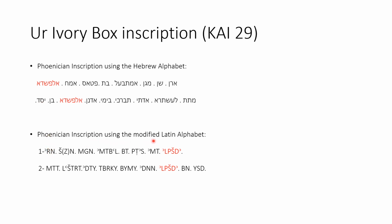The Phoenician inscription written using the modified Latin alphabet. Could read again, saying, Arun shen. Some readings use the letter Z instead of sh because of the damage in the box, as I showed you before, and as I'm going to show you in the next slide. So let's read again. Arun shen or Arun zen miggena Amotbaᶜl Putiisi amot Allupishado matat lʿashtarte Addatiy tibrokiyo biyomeyo Adonenu Allupishado bin Yasod. Again, the numbers here are the lines, so there are two lines on this inscription.